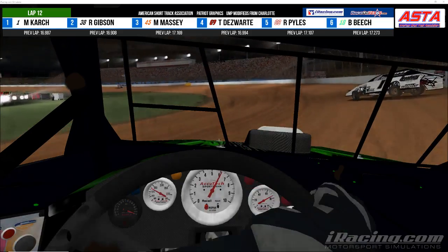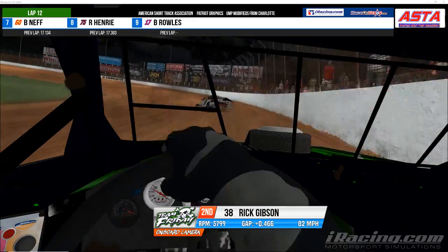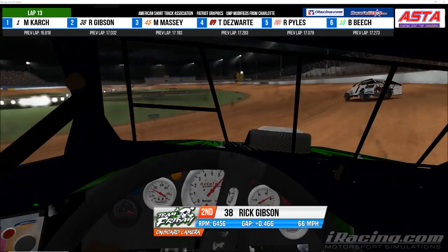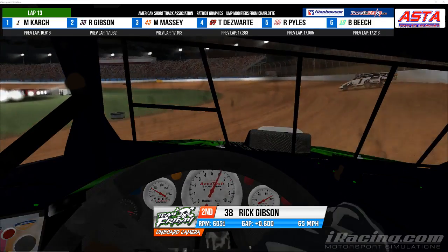We are now on board with Rick Gibson, ladies and gentlemen, through turns 3 and 4, right up alongside the retaining wall. Down the front boulevard, you see the black and white number 1 machine. Oh, and Gibson into the outside wall. Making adjustments through the first set of corners, hard into turn number 3 now.